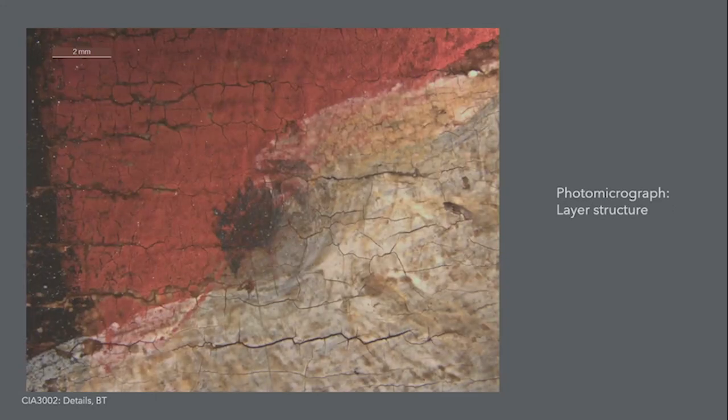Microscopy can also tell us a bit about the order of the layer structures. In this area, where the sheep's eye meets the red vest, you can see that the black background was painted before the sheep, and then that red brushstroke overlaps both the black layer and the sheep's eye a little bit.